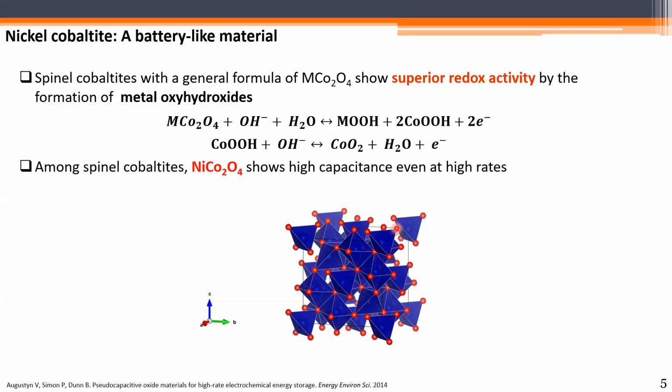The reason that we chose nickel cobaltite was that these materials come from a general family of spinel cobaltite with a formula of NiCo2O4. These metal oxides go through a two-step redox reaction. Therefore, they have high capacitance in general. And nickel cobaltite, among all its relatives, has high capacitance even at high rates. But still, the conductivity is not that great, and the material needs to be responding faster.